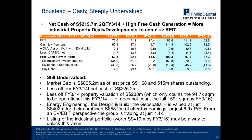And furthermore, a listing of the industrial portfolio, which is worth 419 million by FY16, may be a way to unlock this value.